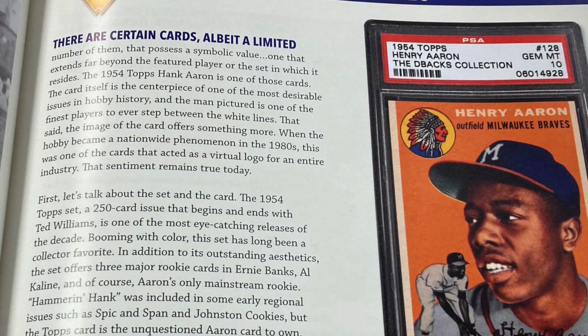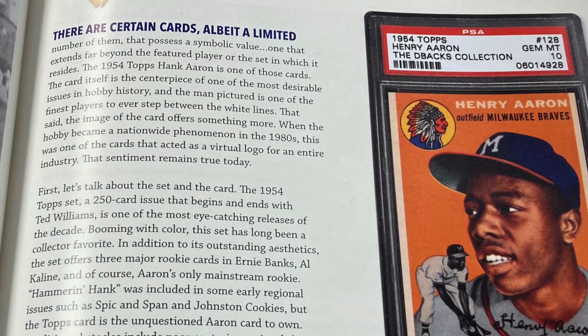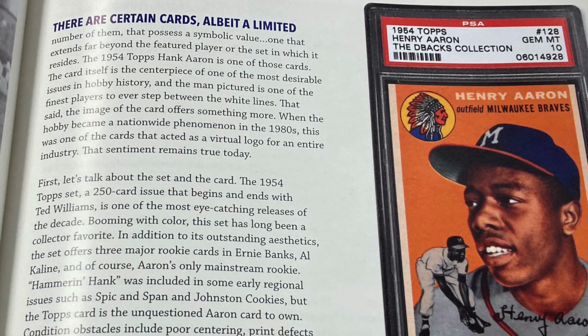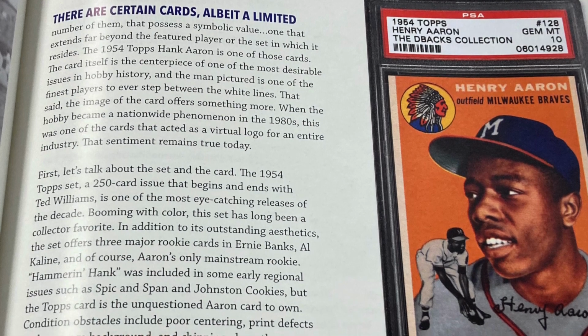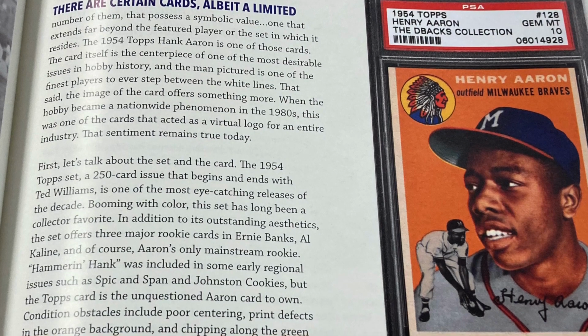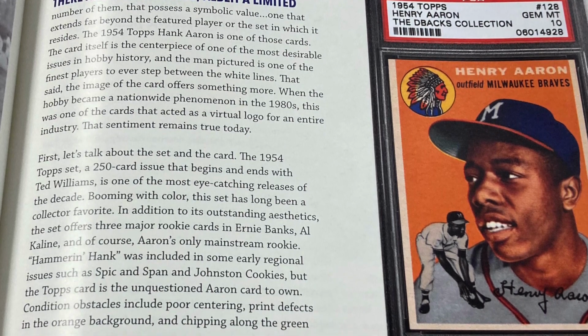First, let's talk about the set and the card. The 1954 Topps set, a 250 card issue that begins and ends with Ted Williams, is one of the most eye-catching releases of the decade. Booming with color, this set has been a collector favorite. In addition to its outstanding aesthetics, the set offers 3 major rookie cards in Ernie Banks, Al Kaline, and of course Aaron's only mainstream rookie.